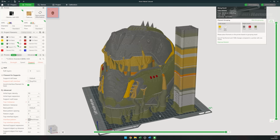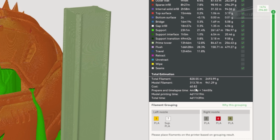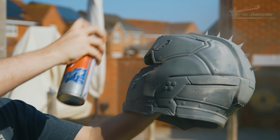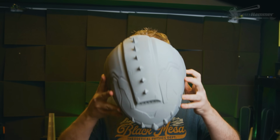And just for fun, I also sliced up this helmet to see the impact if I printed it in full colour. And yeah, I'm not printing this, I'll stick with the grey one and just paint it, because painting things is my hobby. It's not the printers, it's the things I do with the prints afterwards. And I also think that's the majority of people who are watching my videos.